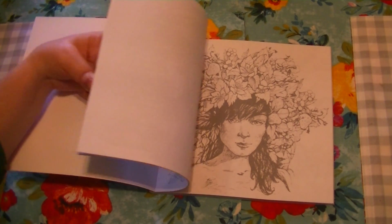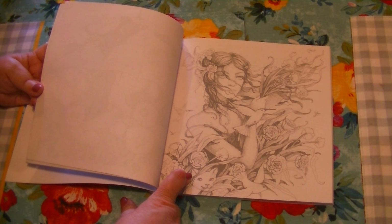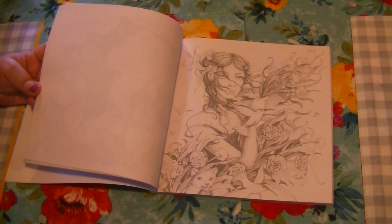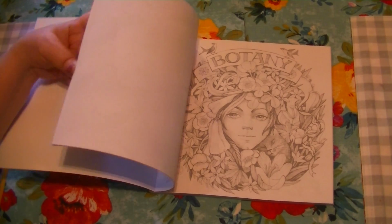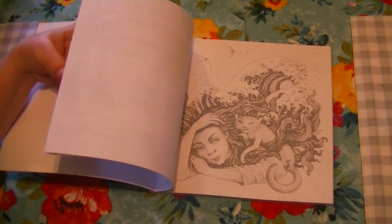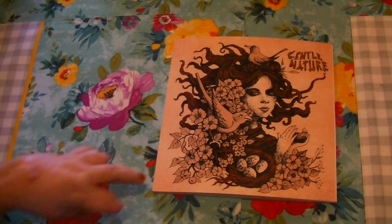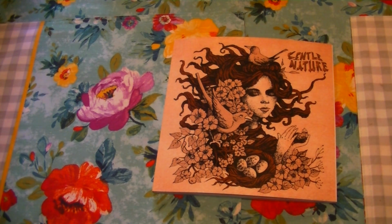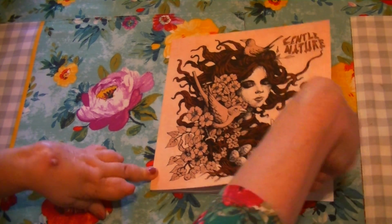So they do repeat, but this one reminds me so much of that painting, The Birth of Venus, with her hair out and she's in the sea on that shell. To me, that reminds me of that so much. But I think these are really unusual and interesting and neat. When you have as many coloring books as so many of us do, and you find one that's new or interesting, it's kind of exciting. So that's Gentle Nature by Carlin Douglas.